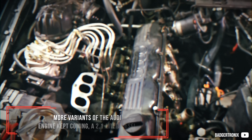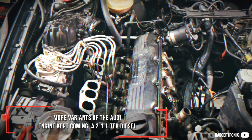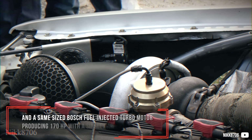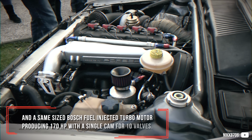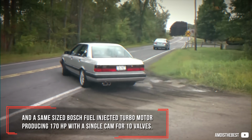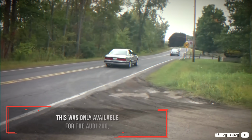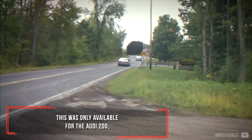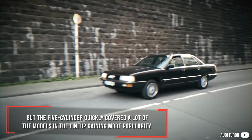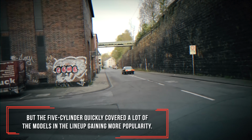More variants of the Audi engine kept coming, a 2.1-liter diesel and a same-sized Bosch fuel-injected turbo motor producing 170 horsepower with a single cam for 10 valves. This was only available for the Audi 200, but the 5-cylinder quickly covered a lot of the models in the lineup, gaining more popularity.